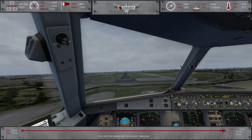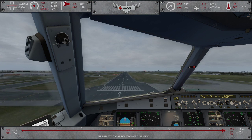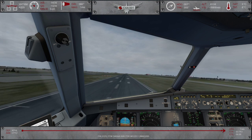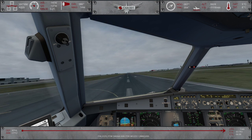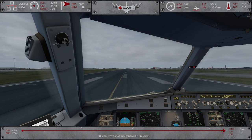WestJet 374 requesting to vacate at Alpha Juliet for Terminal 3. WestJet 374, contact Toronto Tower on 118.7. 118.7 to the tower, WestJet 374.